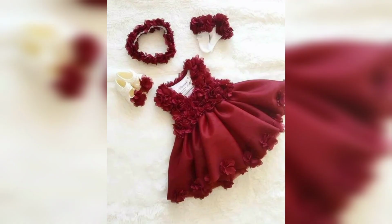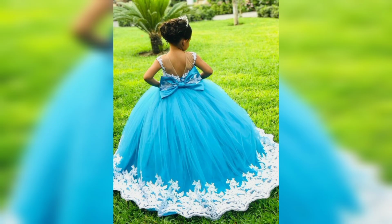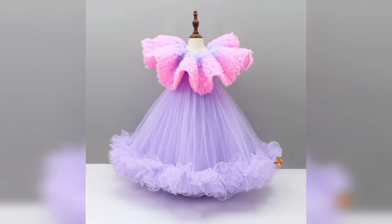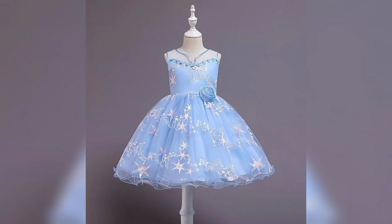Cap style frocks are a unique and trendy option for fairy frocks. These dresses have a cape that wraps over the shoulders and back, adding a dramatic touch to the dress. They are typically made with light fabrics like net or organza and are adorned with sequins and pearls.